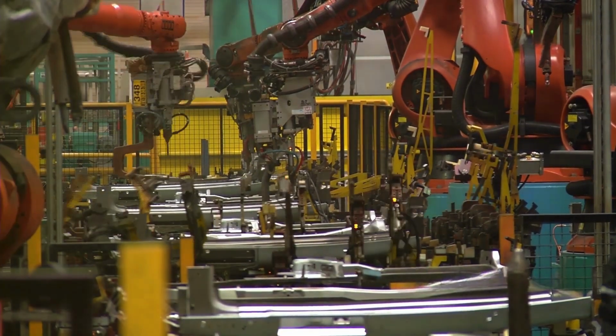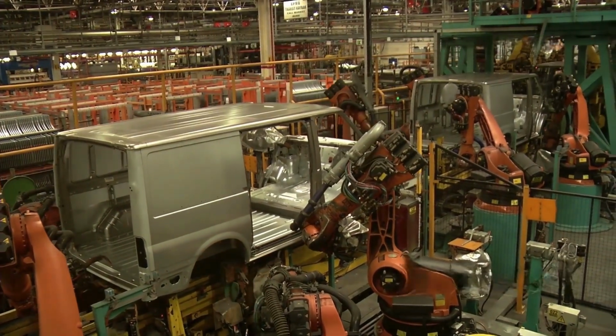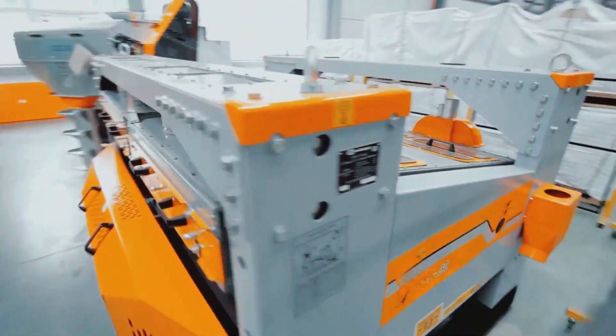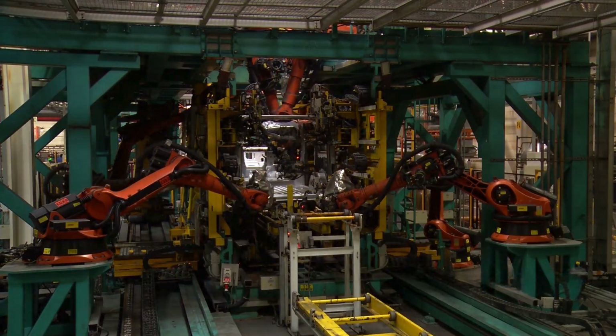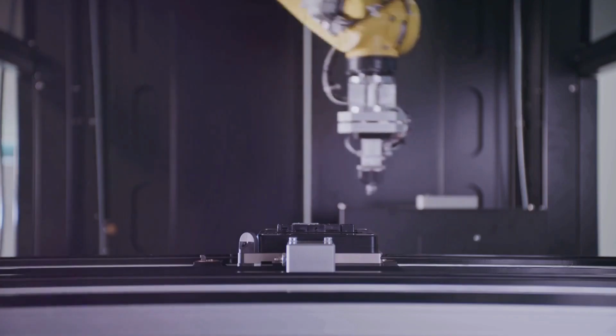Ever wondered how Toyota ensures each car is built to perfection? Well, they use something called the Toyota Production System, or TPS. This system is all about efficiency and eliminating waste. Imagine a factory where every step, every tool, and even the placement of every screw is optimized. That's TPS in action. Now let's get to the cool stuff, automation.